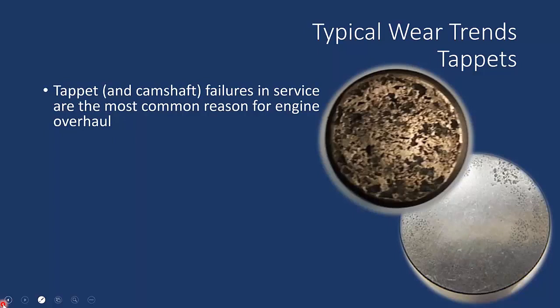Then the stresses imposed by the camshaft tappet interface just spalled it right out. The picture on the lower right is more indicative of inactivity corrosion, and all those little specks that you see there are actual corrosion pits. That will eventually take your camshaft interface and cause accelerated wear, causing an engine overhaul situation long before the anticipated TBO.